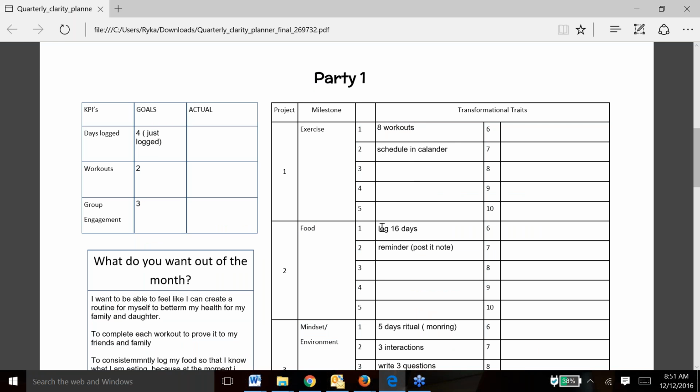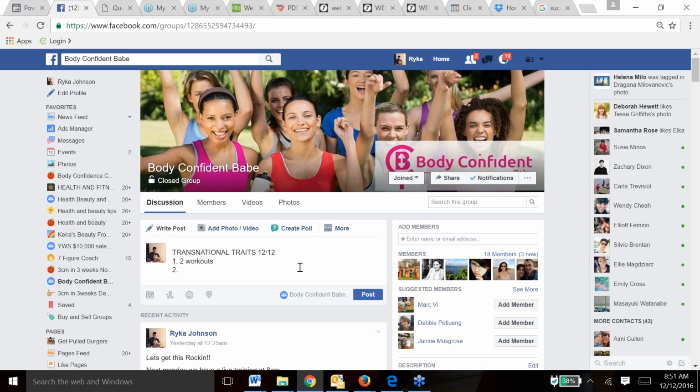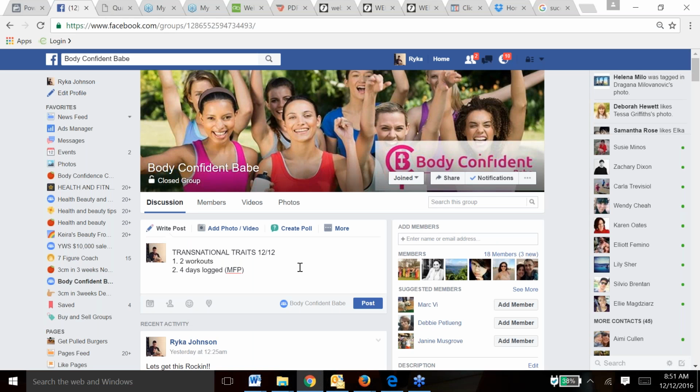Then the next one, we're going to log 16 days of food. Not going to do all 16 days this week, but 16 divided by 4 is 4. So we're going to do 4 days logged into MyFitnessPal. That's the food diary app.